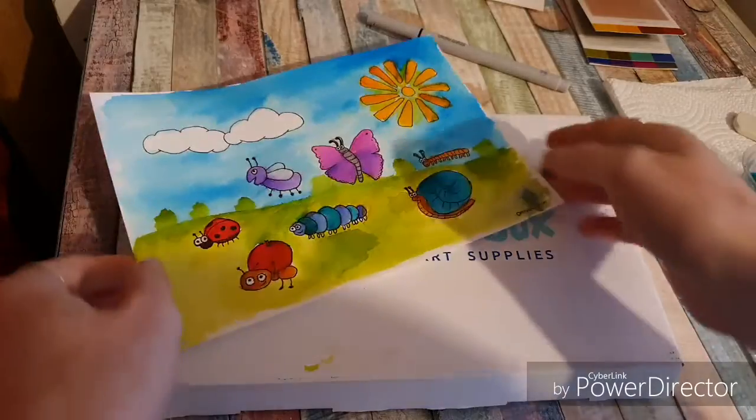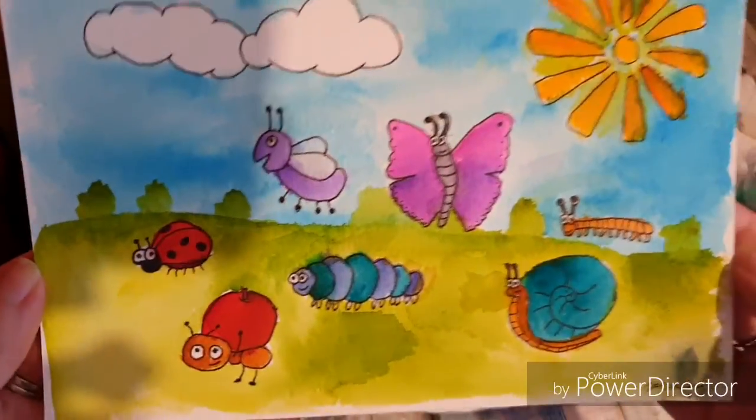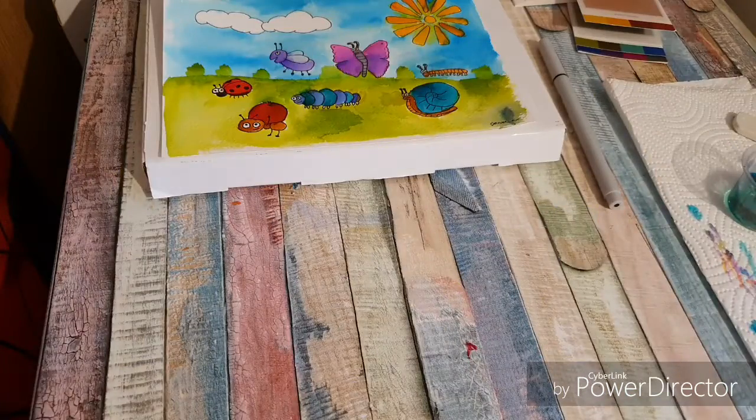We'll leave it at that, because if I start doing any more to it, I'm just going to mess it up even more. And while we're here, let's have a look at my parcel.